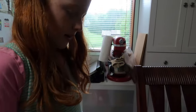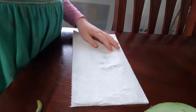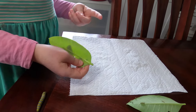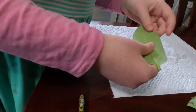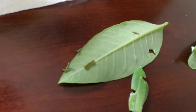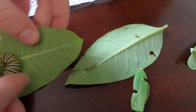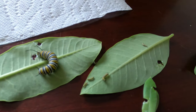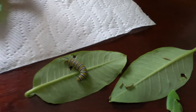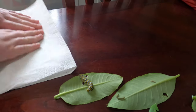Right now, I am drying out the leaves because of the rain, and they could also drown in it, so I want to be careful of that. You can see most of them. And right now there's still a lot more leaves to dry out for me.